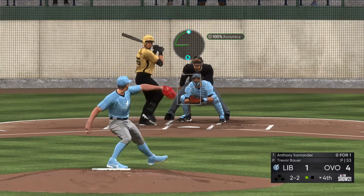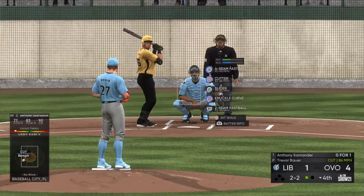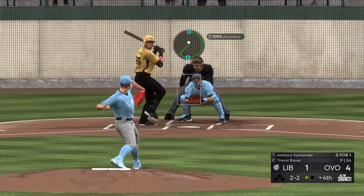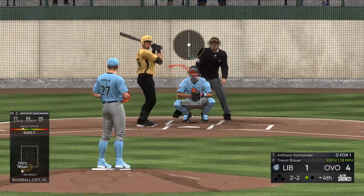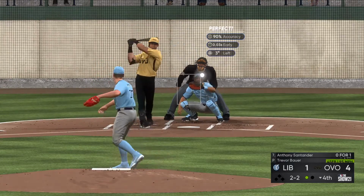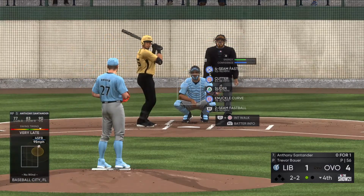Hey, I get it. He's looking for a ball to drive, but that ball was a little bit too far up in the zone. That's one you normally pop right up. Another try at 2-2. 4-1 our score as we play inning number 4. A little late with the swing, but he stays alive. Still 2-2.